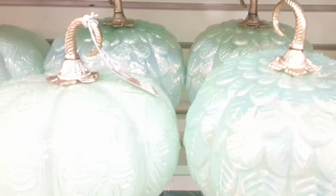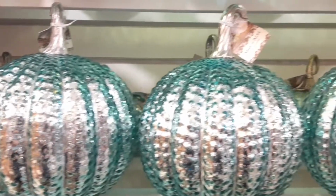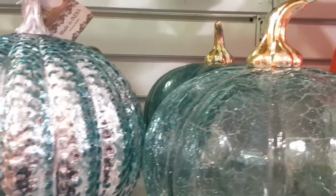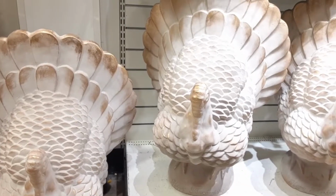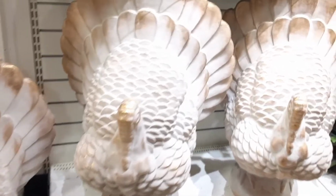I really love this one. I should pick that up before it is gone forever. These are so gorgeous, glam and elegant, just the way I love. And you know, it's great that they have new colors and different colors because they are so pretty.